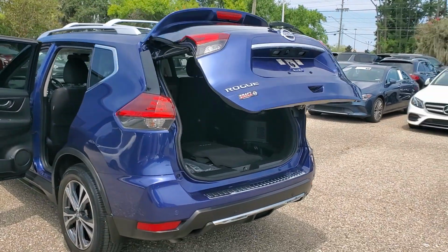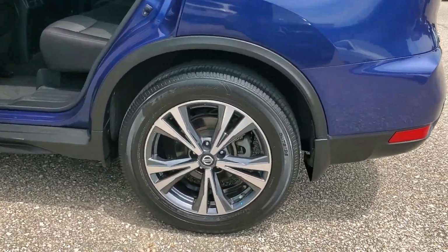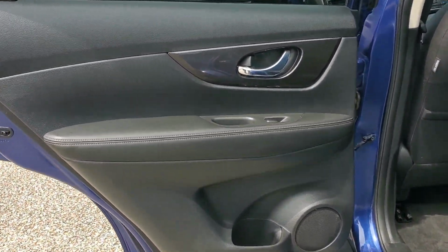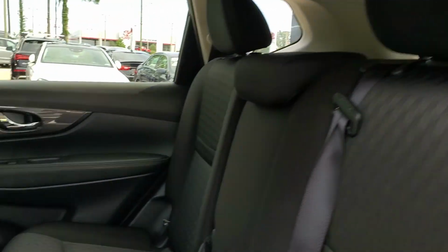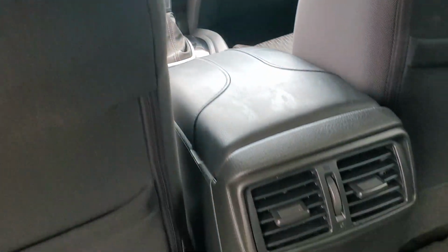These are just some of the great options this vehicle comes with: pre-collision system, lane departure warning, hands-free liftgate, keyless entry, backup camera, heated mirrors, keyless start, satellite radio, power liftgate, remote engine start. Get the comfort you want and the efficiency you need in this handsome Rogue.